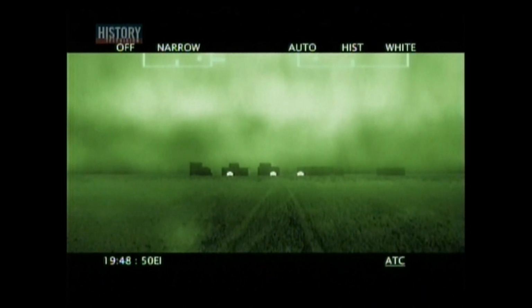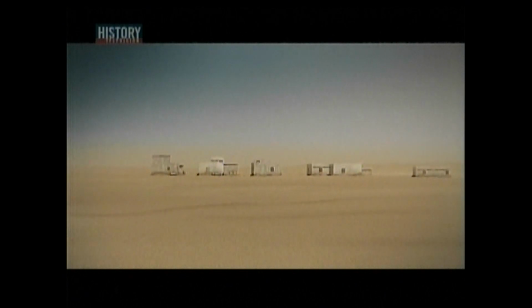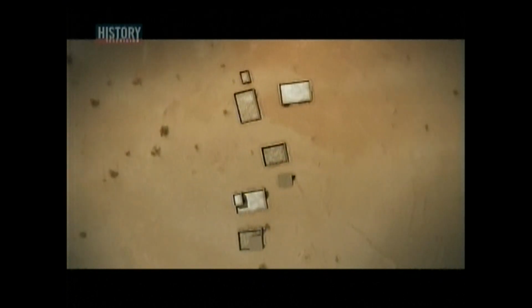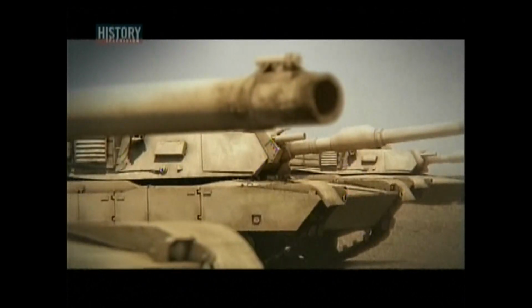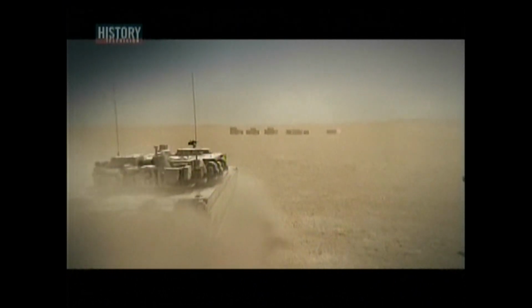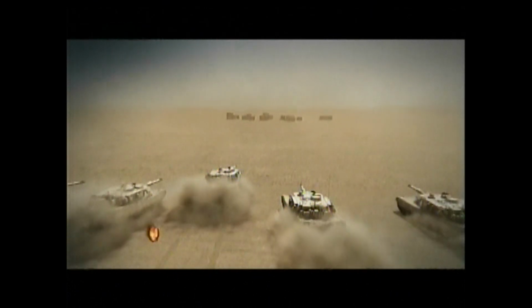As McMaster's platoon approaches 73 Easting, a line of longitude on the map, he encounters a Tawakalna Division forward outpost. It's manned by infantry with anti-tank guns and rocket-propelled grenades. And it was at this point that we first received fire from the enemy. What we had to realize is we were paralleling a road that ran due east right into the enemy's position. The Battle of 73 Easting, the last great tank battle of the 20th century, is about to begin.